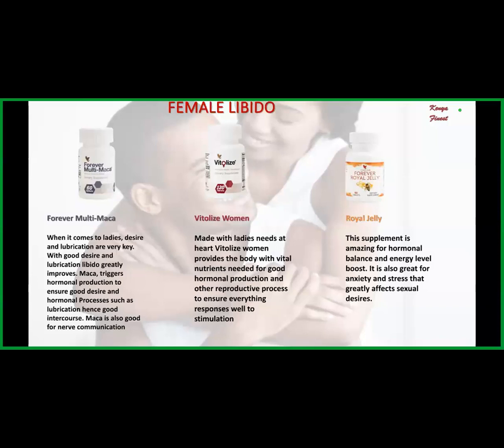So when it comes to ladies, desire and lubrication are very key. With good desire and lubrication, libido greatly improves. All right. So marker triggers hormonal production to ensure good desire and hormonal processes such as lubrication, hence good intercourse. Marker is also good for nerve communication, so that you're moving at par with your partner, right? Then we have Vitalize Women.